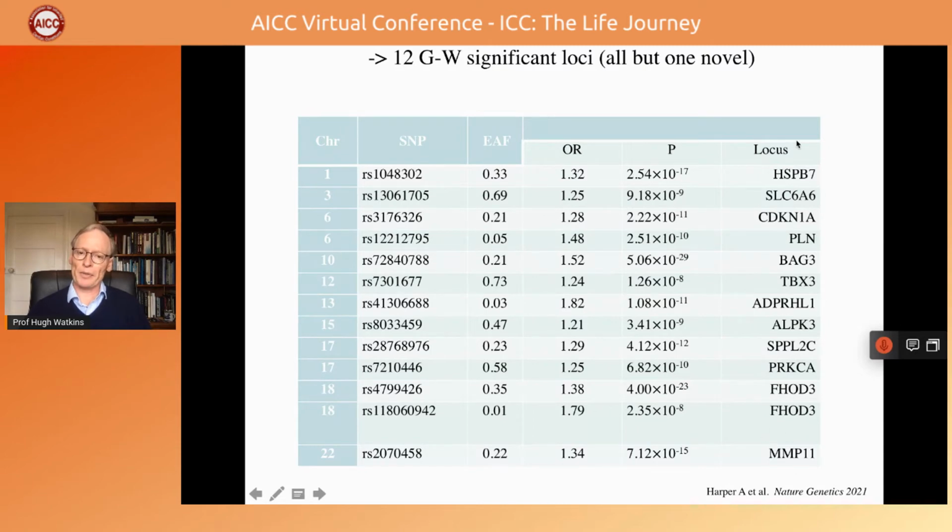Some of them are known cardiomyopathy genes, and some of them have a role in DCM, but they were all bar one novel for HCM. And when there's a role in both HCM and DCM, then as you'd expect, the direction of effect is opposite. So the variant that makes you more likely to get HCM protects you from DCM and vice versa. So there's about a dozen of these on this slide. We're up to about 20 now because we've done more work on this that's not yet published. Each of these variants has a relatively modest odds ratio. So this one increases your risk of HCM by 28%, this one by 79%. So they're not big compared with the rare variant effects, though they are big for common variants.